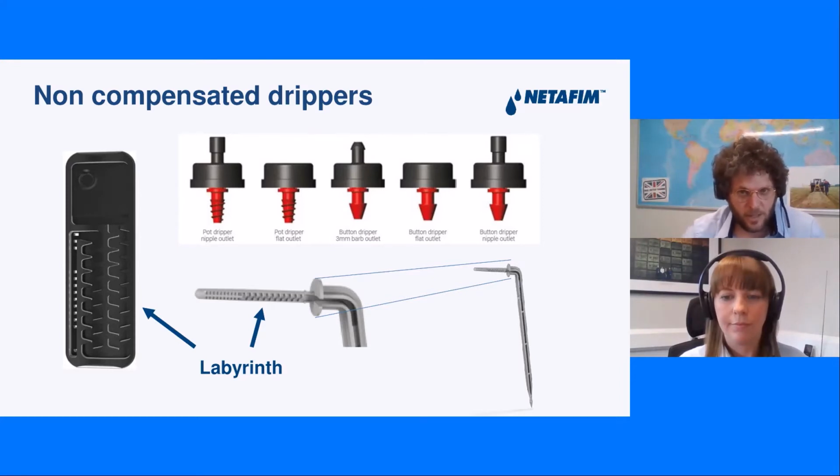A non-compensating dripper only has this labyrinth, and this means that the flow out of the dripper is directly affected by the water pressure on the dripper. But what does that mean? Well, I might get 1 liter an hour at 1 bar of pressure, but if I put 2 bars of pressure, I might get 1.5 liters an hour. That's how simple it is.